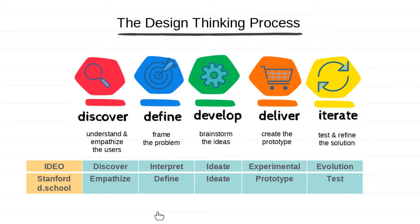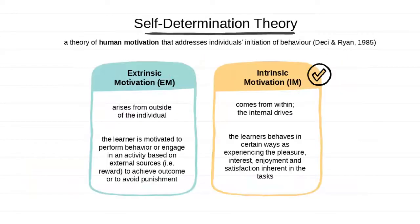IDEO and Stanford d.school are the 2 design thinking institutes with the 5 design thinking process and stages as well. This study looks into self-motivations of students based on self-determination theory. For this presentation, we will be looking into intrinsic motivations of the students, such as pleasure, interest, and enjoyment in completing the task in their design thinking group project.